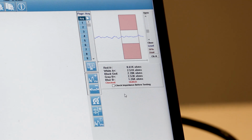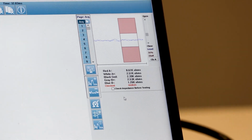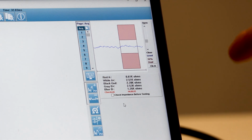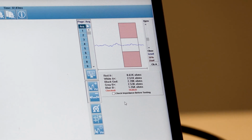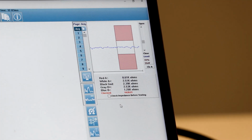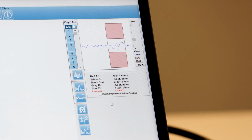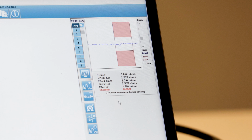But if this were an infant or a baby, then we would obviously run with this, because we're not going to get too carried away with a difference of 2 kiloohms on an infant, because you would more likely lose the ability to run the test at that point by going over and fussing with those electrodes again.